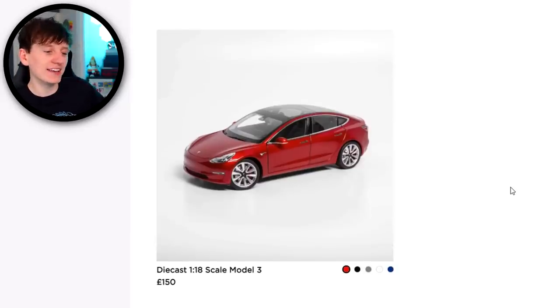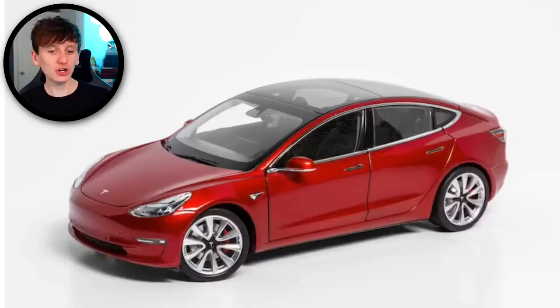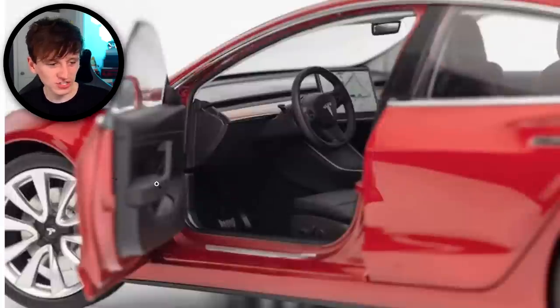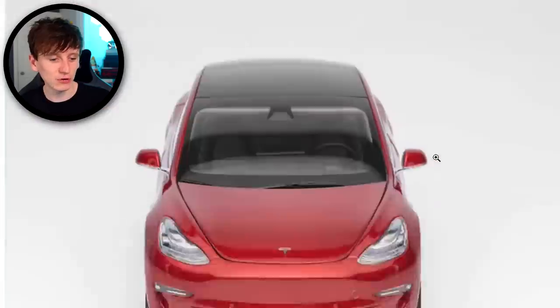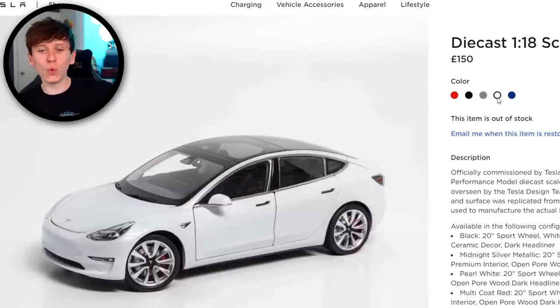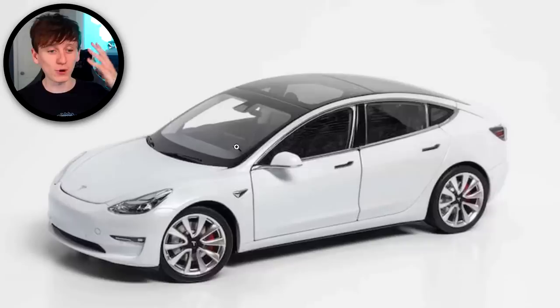We do have a die-cast Model 3. And you know what? It would be cool to have a model of my own car, and it's quite a good model as well, because you can see the doors open and it's got the interior. Look, you can even open the bonnet and the boot. That's pretty epic. However, when we change to white, it's out of stock. So I'm going to come back to this because I think a fun future video would be purchasing one of these white die-cast models and then seeing if I can use the remainder of my pink wrap to actually wrap it so it looks like my real giant pink Tesla Model 3. So that'll be a future video.